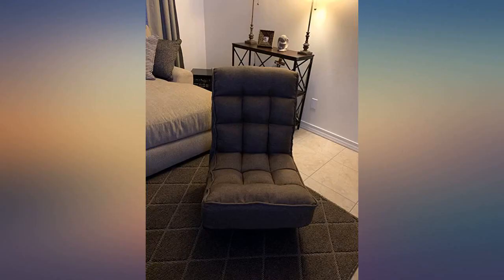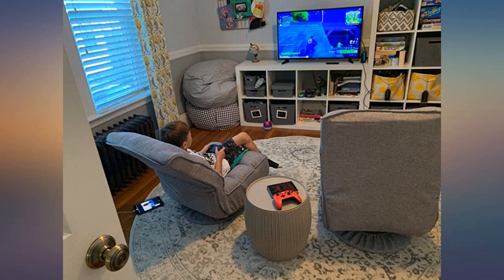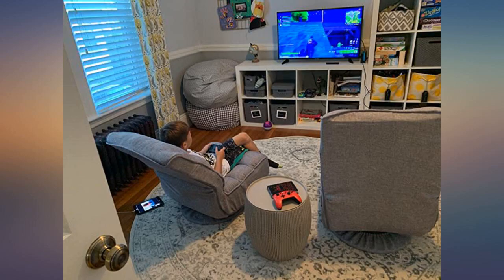The only thing I wish it did was rock a bit. But that is a really petty complaint. Which I knew it didn't do when I bought it. It looks nice. I bought the gray. I am thinking about getting rid of my couches and everyone just getting a chair like this.